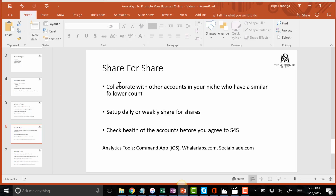So, there's two different schools of thought. It's really up to you whether you want to participate in engagement accounts. That's just not my style. So I didn't mention it. I didn't recommend it. The point is, check the health of your accounts before you agree to share for share. You can use specific analytic tools. I already talked about Command app.